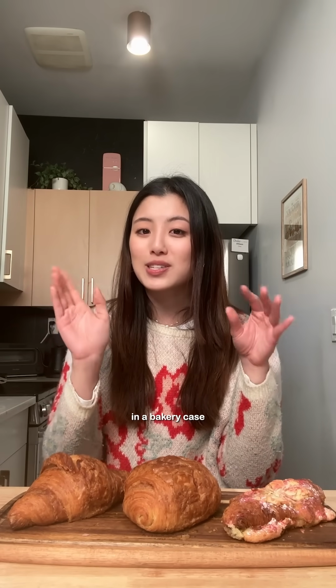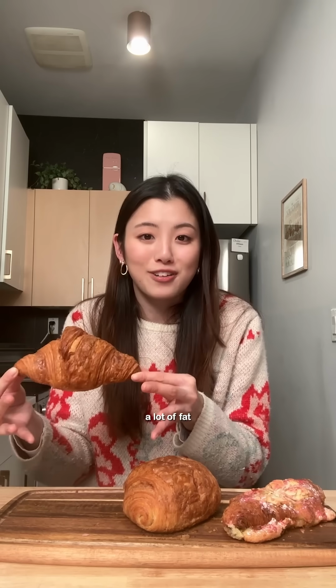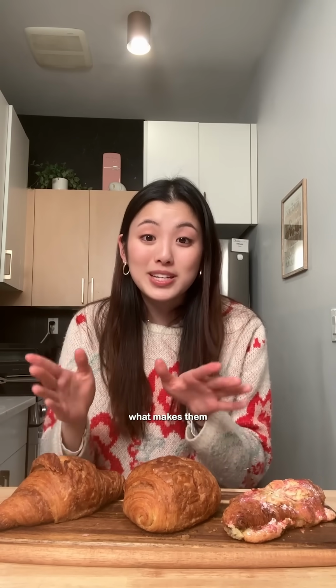Before we even get to eating these, I just wanted to explain these three types of French pastries because these are some of the most common ones that you see at French bakeries and also bakeries here in the US. So these three pastries are part of a category called viennoiserie, and viennoiserie refers to laminated doughs and also enriched doughs. Basically any pastry and anything you find in a bakery case with butter. But specifically, these aren't like cream tarts, these are like flaky breads that happen to have a lot of fat and calories added to them. But that's what makes them taste amazing.